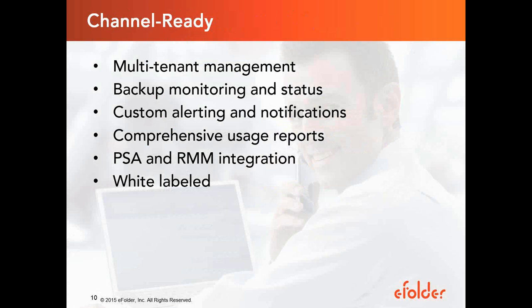Monitoring, as Dave will show you, is very easy from a single pane of glass, if you will. And the eFolder portal integrates with common PSA systems so that you're able to actually do ticketing and billing integrated with platforms like ConnectWise or Autotask.